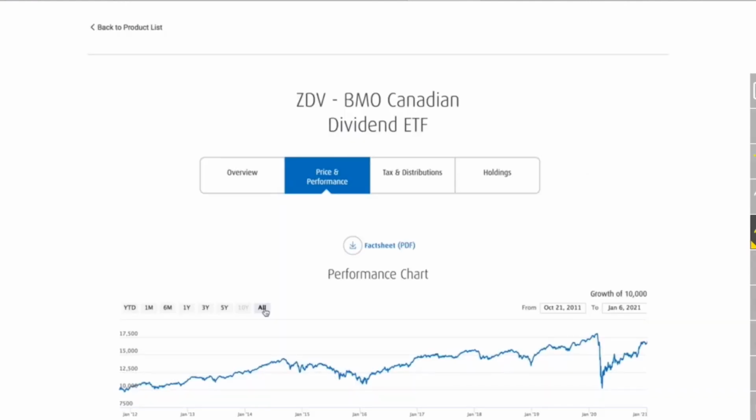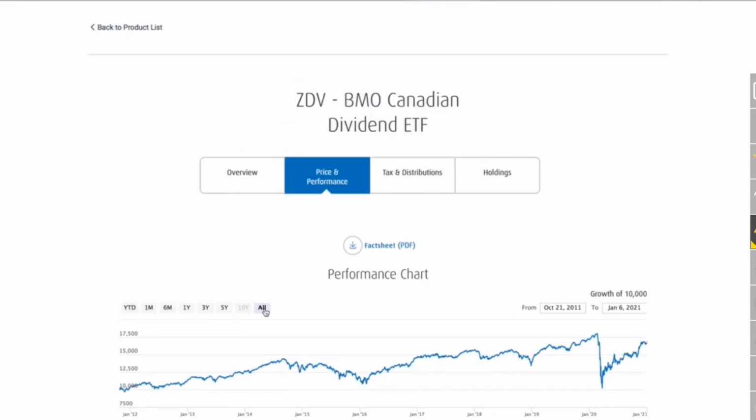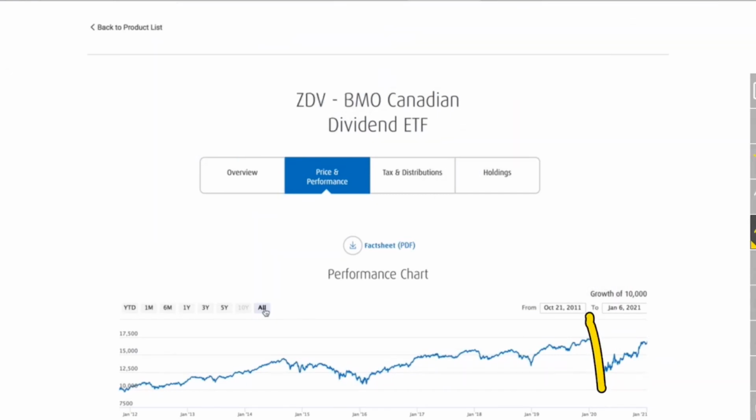Now, what I like to do is look at its all-time performance since it first started. Let's say it started with you having $10,000. It's gone up about 70%. I am not going to be including this part because, of course, the coronavirus happened. But it is recovering quite nicely, and it is off of its all-time high. So this is definitely a great story to have. We've seen dips before. It's recovered nicely, and we're going to see that again.